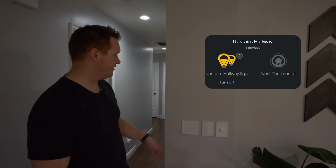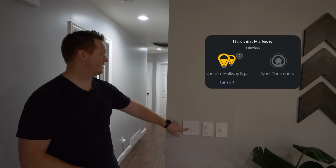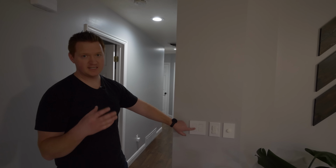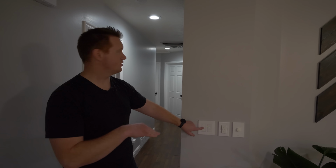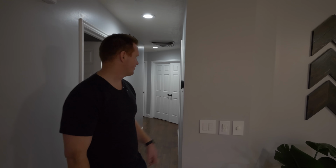So down here in the hall, it's a Caseta dimmer as well, so I can dim the lights to anything I want them to be. So it's nice at night. I have them automatically turn on to a low setting so we can see down the hall, and then I have them automatically turn off.